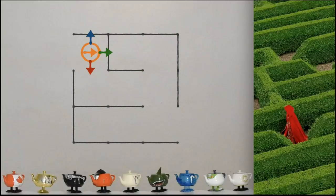So we're going to fire 3 rays. We're going to fire one to the left, the blue one. We're going to fire one straight ahead, the green one, and we're going to fire one to the right, the red one. And we're going to look for which of these rays intersect geometry and which of them don't. And we're going to give priority to turning left, then going straight, then turning right, and eventually also just turning around as well.